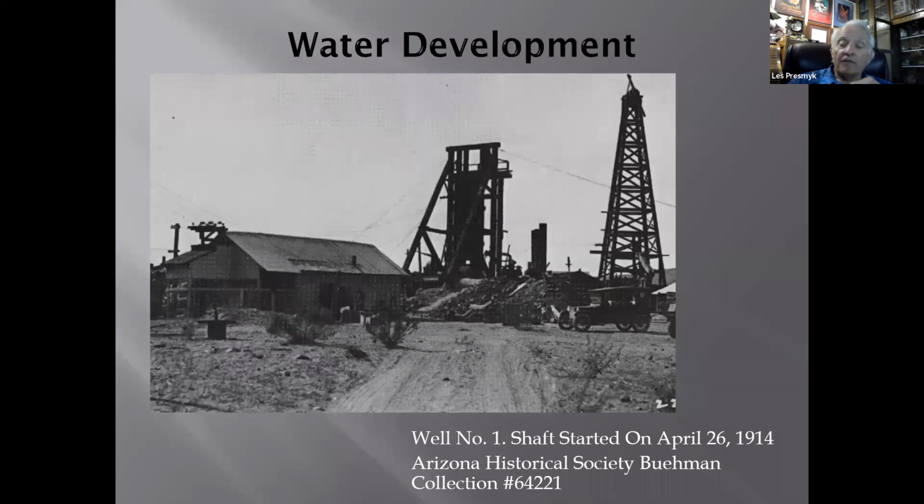And this is well shaft number one. This is the shaft that they sunk 1,250 feet to get down to the water. They set the pumps at about 650 feet, started pumping as much water as they knew they needed, and they never lowered the water level.